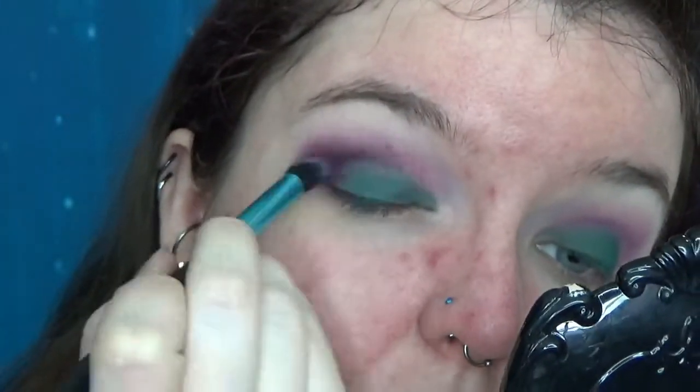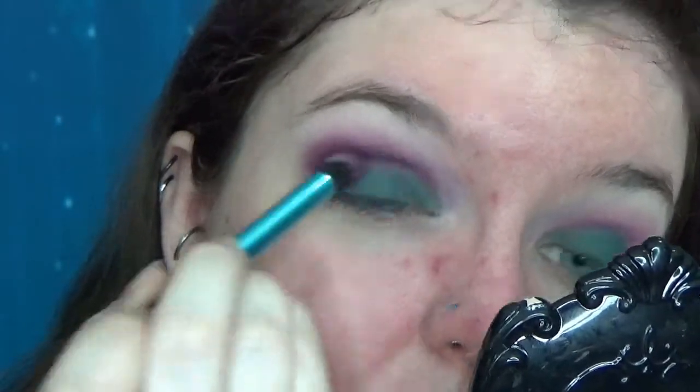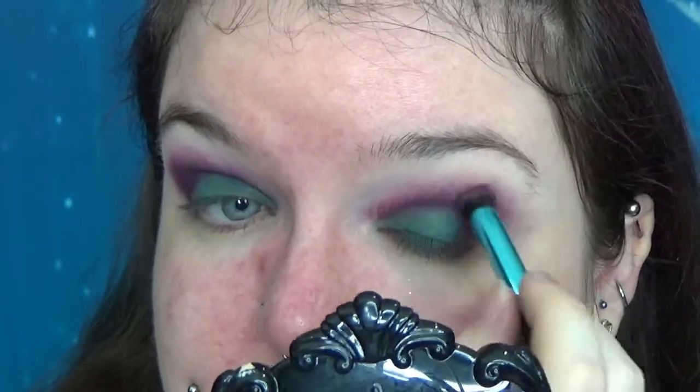So, building up in the outer V and then dragging it through my crease. And then just the same on the other eye. Again, I do find I'm kind of going back into the colours a couple of times. Is a very pretty colour. Not quite sure about the lid shade with this, but it was just colours I felt like playing with.